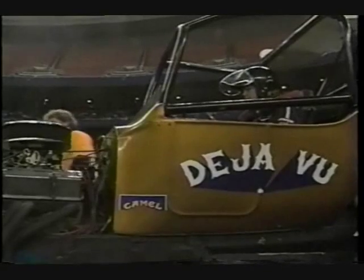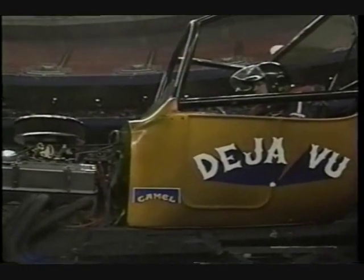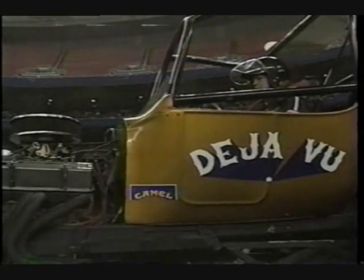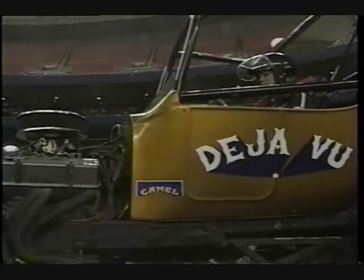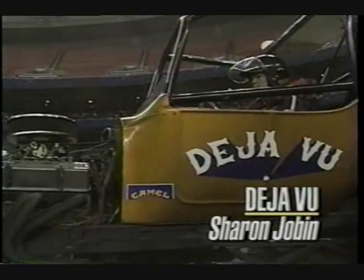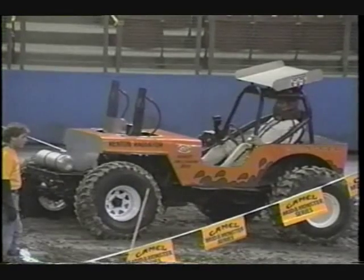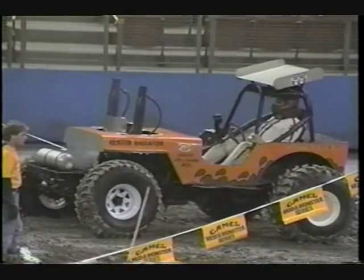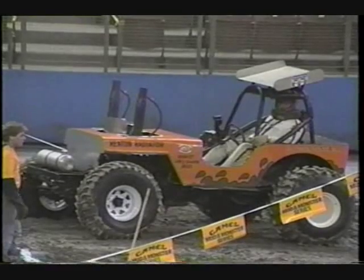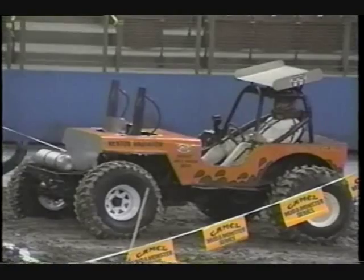And the very first pair of drivers is up, and in the near lane, it's one of 3 different female campaigners here at the Kingdome. The very first lady up will be Jobin in the Deja Vu machine that won this event 1 year ago, a carbureted, nitrous oxide-injected Chevrolet power plant. She'll be up against Jim Moore in the far lane with his Chevrolet-powered Jeep CJ, the fiberglass-bodied machine.